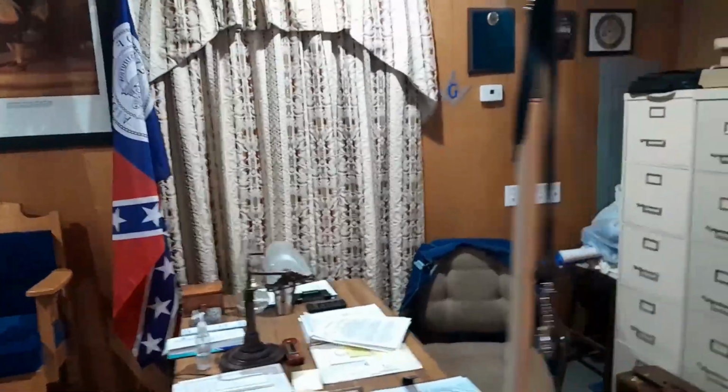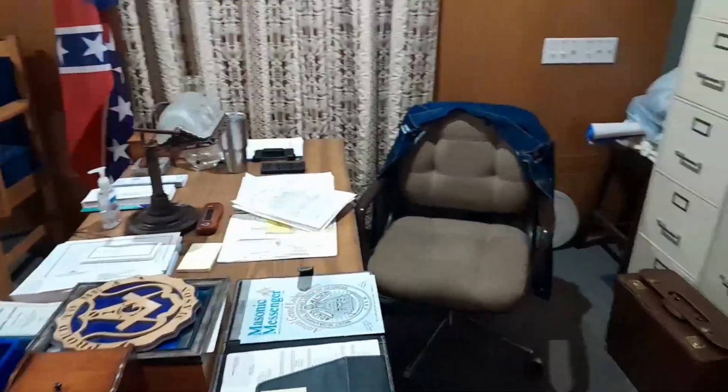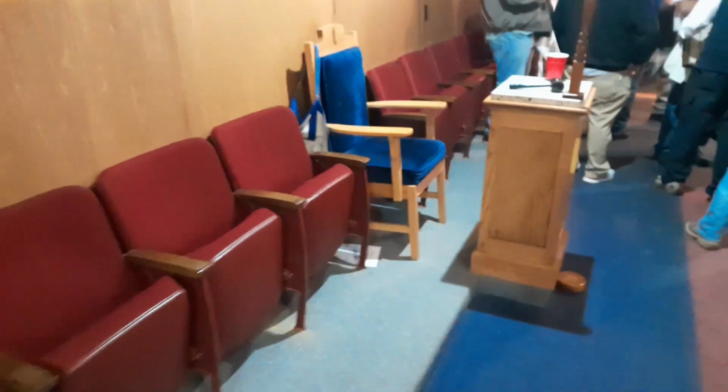This here is the secretary's desk. You always tell because it's always cluttered. Most secretaries' desks are cluttered. Just means they're working. All around the side they have the pictures of their past masters going all the way down the side.